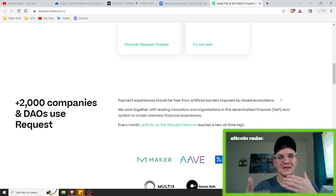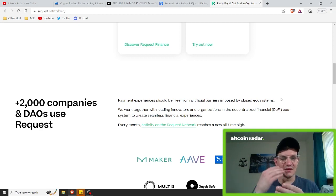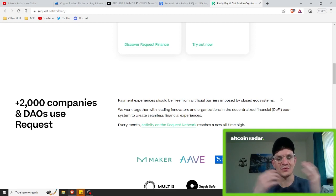Realistically, when you want to send somebody a payment, or a payment request, there's no reason why that request should have to go through 2 or 3 different intermediaries before the recipient gets it. Realistically, it shouldn't work that way. It should just go from the person requesting the payment to the recipient, and that's it. It should just go from A to B, not from A to B to C, D, E, and then all the way to F, which is the recipient. It shouldn't work that way.